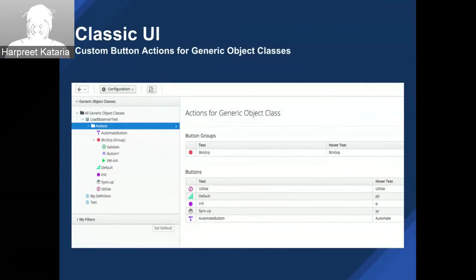So you can see here during last sprint, CRUD support and the tree support was added for custom button groups in the generic objects area. In this sprint, we added the support to be able to add, edit, delete, update custom buttons for the generic objects. So you can see on the left, there's a new actions folder node. Under that, you can see button group, and under that, there are some buttons, and you can add buttons right under the actions folder itself. Next screen, please.